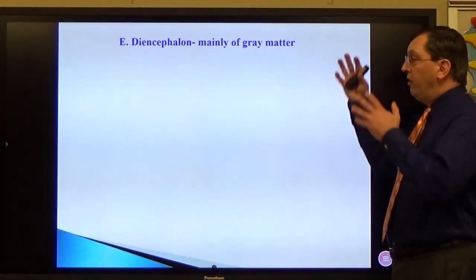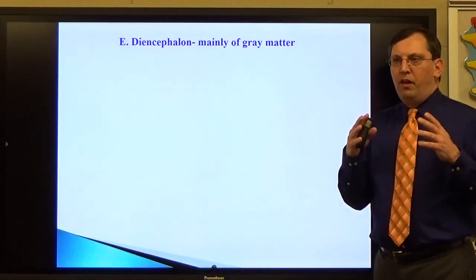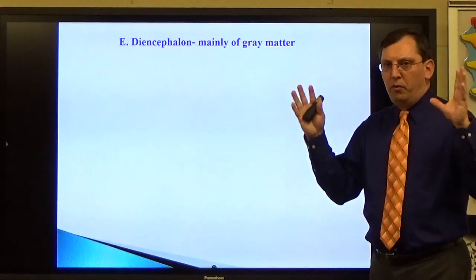The next portion of the brain, moving down from the cerebrum, is the diencephalon. Some people call it the sort of middle of the brain, even though there's actually another region of the brain called the midbrain. So in primitive animals, this would have been what we call the midbrain or the middle brain.